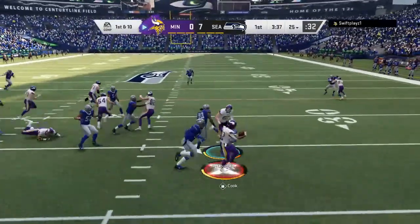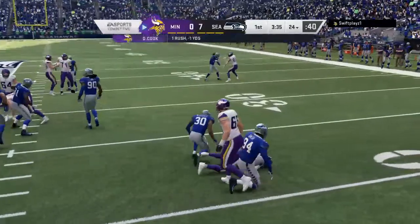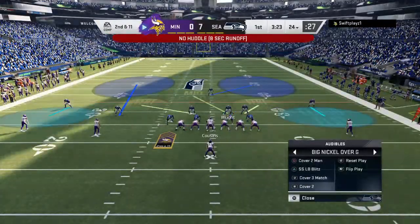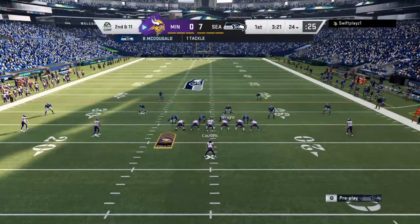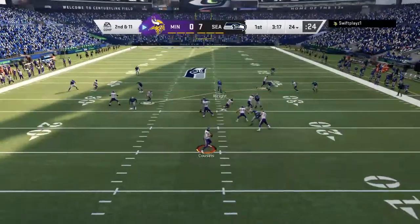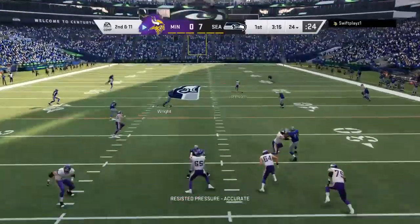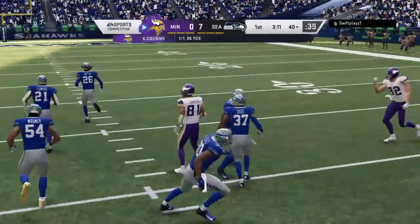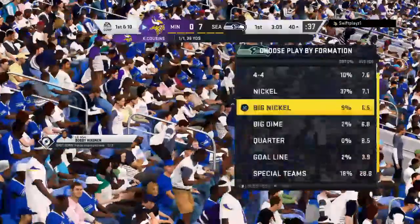Now the first carry for Dalvin Cook. And he will lose yardage and be backed up to the 24. That's going to go as a loss of a yard, and it'll be 2nd down. Play fake. Cousins. He's going to air one out. And got his man complete. 36 yards on the play.